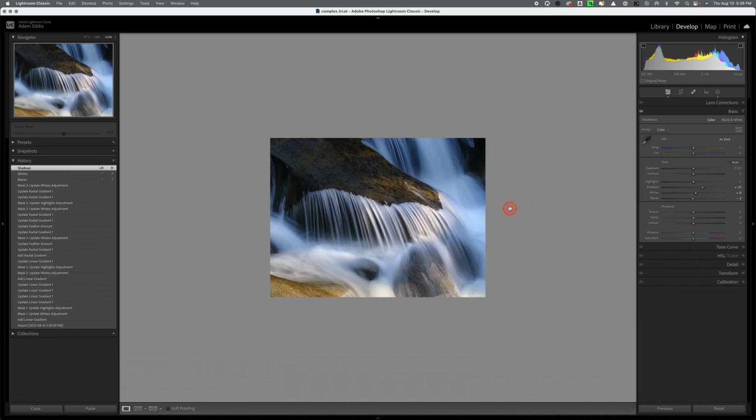As I mentioned, the reason why I really like this photograph, again, is because of the contrast between the cooler tones and the warmer tones. And I think that's what really pulls this image together.